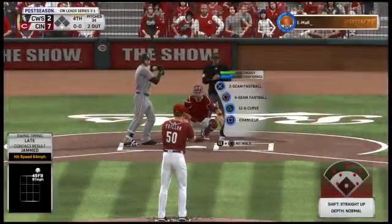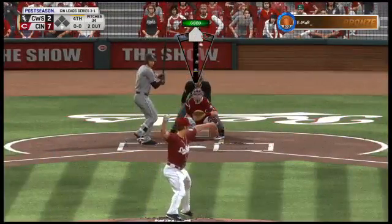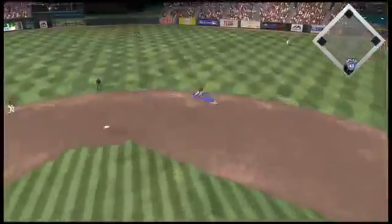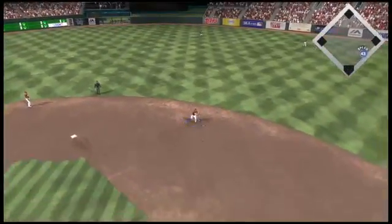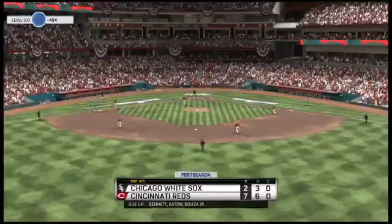And that brings up the left-handed hitting Travis Shaw. Hit hard on the ground to second. Fielded by Gennett. Throw in the dirt, but a good scoop at first saves an error as the side is retired.